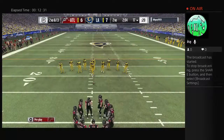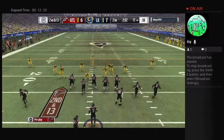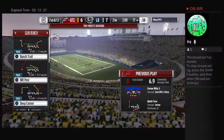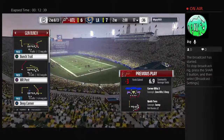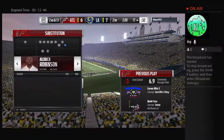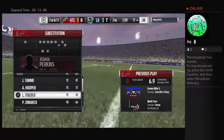And it looks like this will likely be the last play before we hit the 2-minute warning. Let's see if they can sneak one more good play in before the 2-minute signal. 2 minutes to go here in the first half. We're back to the City of Angels after this timeout.